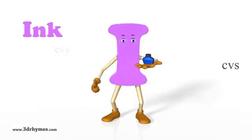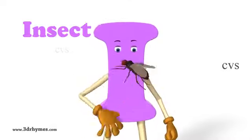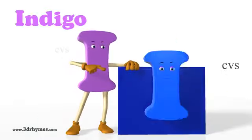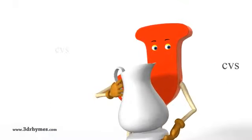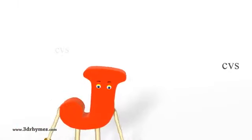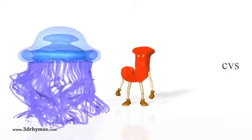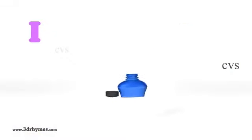I is for ink. I is for insect. I is for igloo. I is for indigo. J is for jug. J is for jacket. J is for jeep. J is for jellyfish.